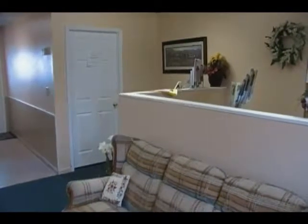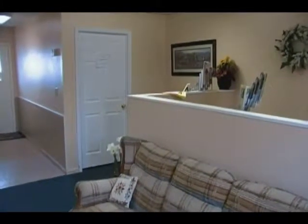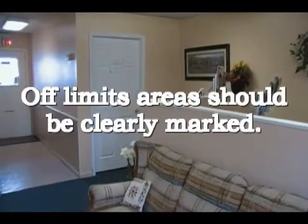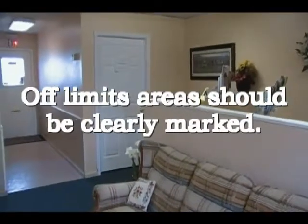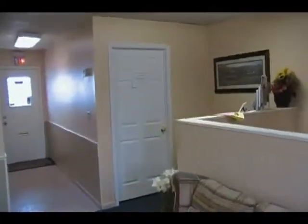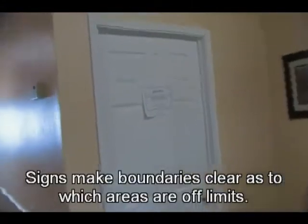Areas of the counseling practice which are off limits to those that are coming for counseling sessions, such as private areas where staff may only enter, kitchen areas, storage of records areas, or other areas, should be clearly marked. Come with me as we look at some typical signs here at River of Life that we have put on the doors to mark and delineate these areas specifically.